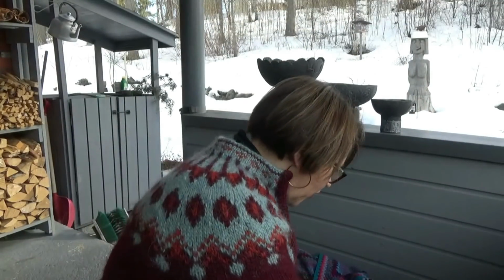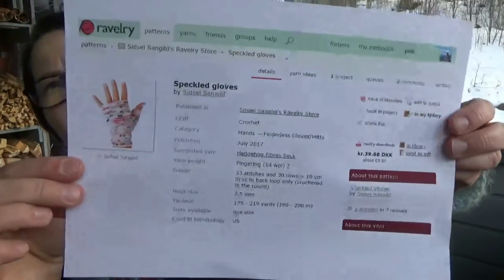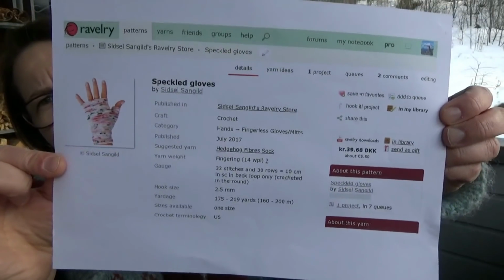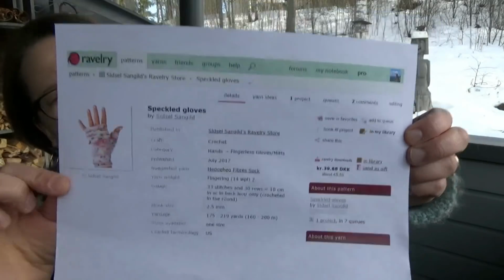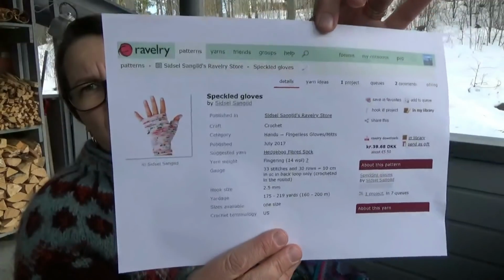And then my third one, I just found it today. This is a Danish pattern, so crocheted fingerless mittens. But I haven't decided which yarn to use for these. It says speckled, so maybe something speckled.